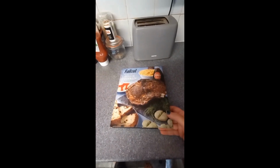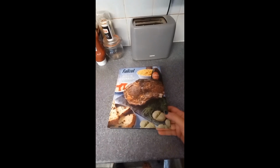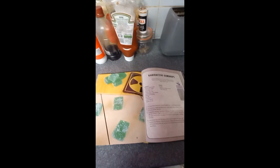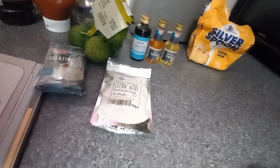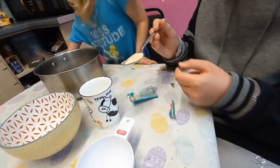And then, once again, my oldest son, who likes cooking, who's 13, he's got a Fallout cookery book, which is off the PlayStation game Fallout. It's got lots of interesting recipes in it. He wanted to have a go at radioactive gumdrops. So we had to order limes and orange essence and lime essence and green food colouring and citric acid and gelatin. All these things to go in it.